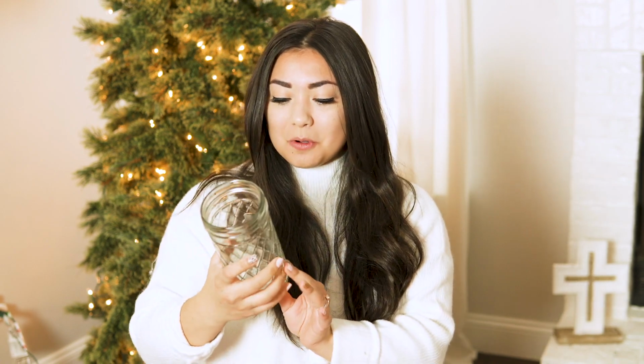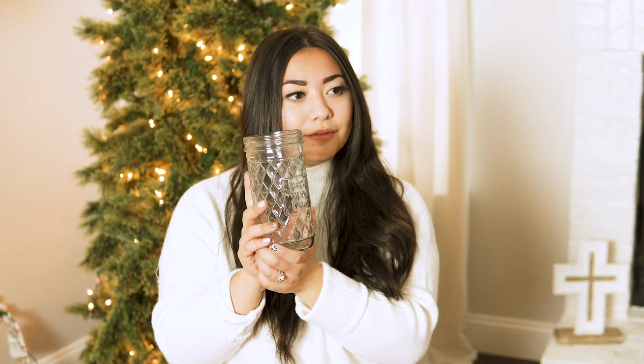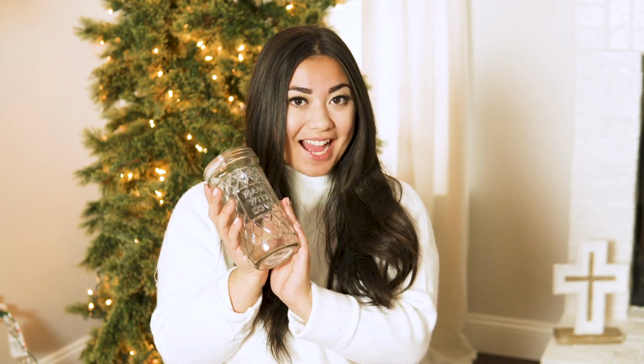I don't know if this has anything to do with Christmas, but I thought this glass was so cool. If you were to drink milk and cookies, that's so cute. It's a big mason jar, but it says made with love on it. And I don't know, I just like the feel of it. This is a good size. It's just cute. Don't you think this is cute? I know. I just thought it was really pretty, so I got that.